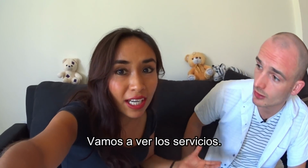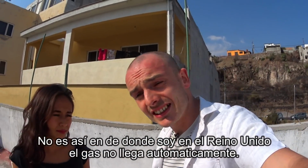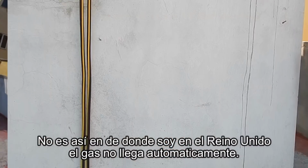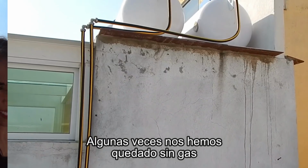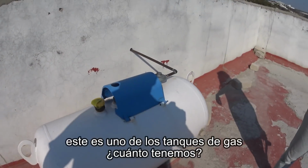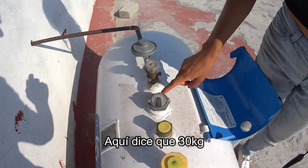So let's have a look at the bills. This certainly isn't the case where I'm from in the UK, but the gas doesn't get piped in automatically, and you need to call a truck to come and fill it up. We have been caught out a couple of times without any gas. So this is one of the gas tanks. So how much gas do we have left? Here we go. We've got 30 kilos, is it?